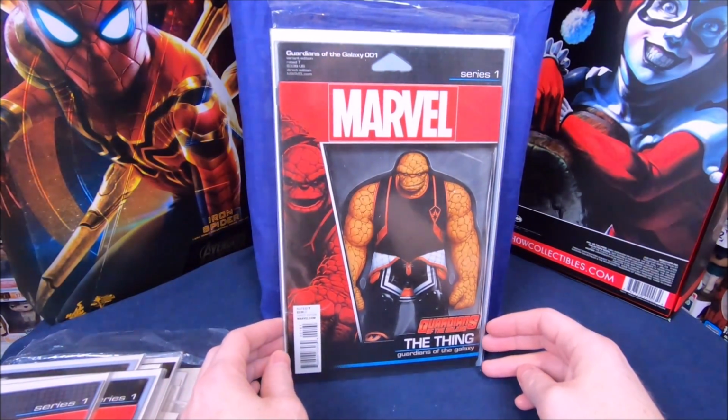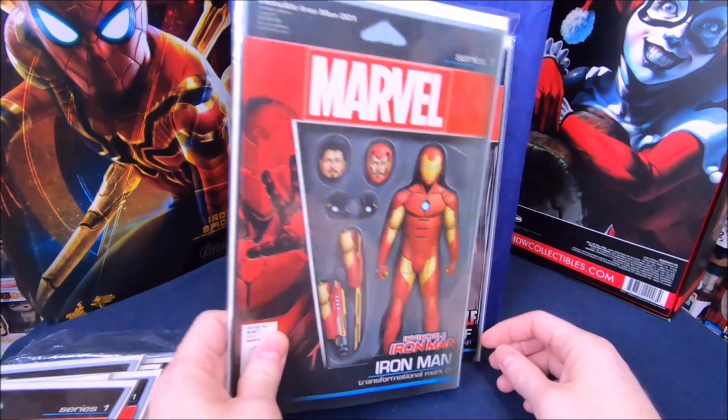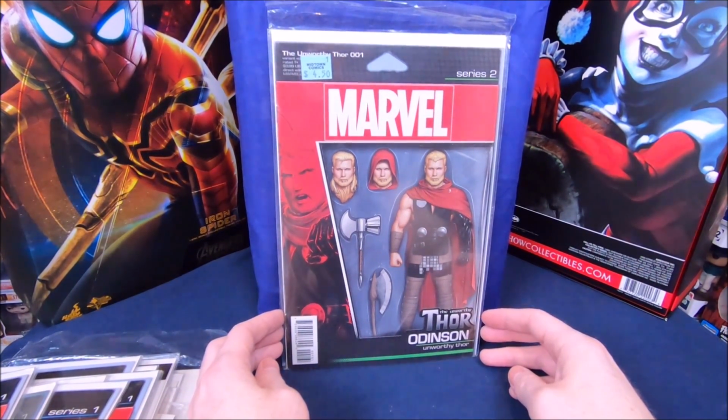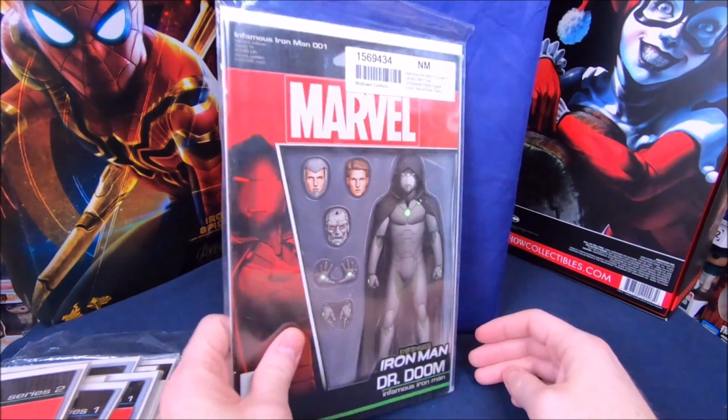Guardians of the Galaxy 1 Thing variant. Thing action figure. Invincible Iron Man number 1 action figure variant. Red Wolf number 1 action figure variant. The Unworthy Thor Series 2 number 1 action figure variant. Infamous Iron Man Doctor Doom action figure variant.